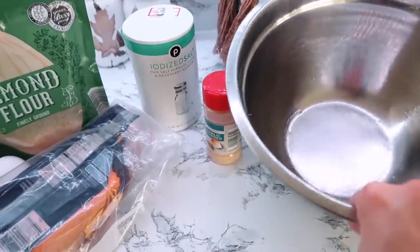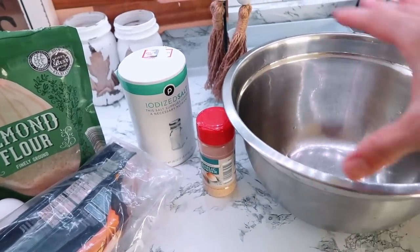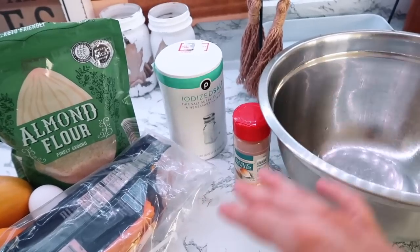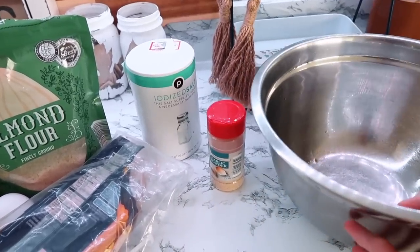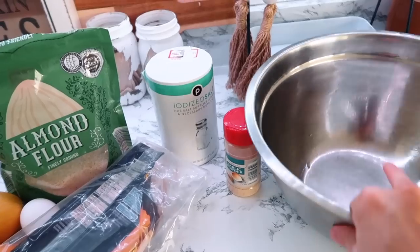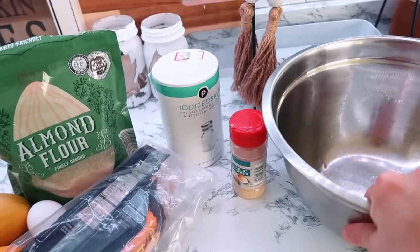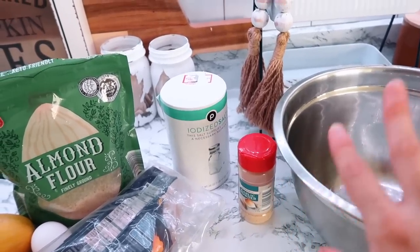Quick little tip that I like to do the best that I can is continuously wash the same bowl and use the same bowl and use the same cutting board, wash the knives, wash things as I go so I don't end up with such a big pile of stuff. Plus my kitchen is pretty minimal so I don't have a ton of mixing bowls, but I think it just helps with the exhaustion when you're all done that you don't have a ton of dishes to do.